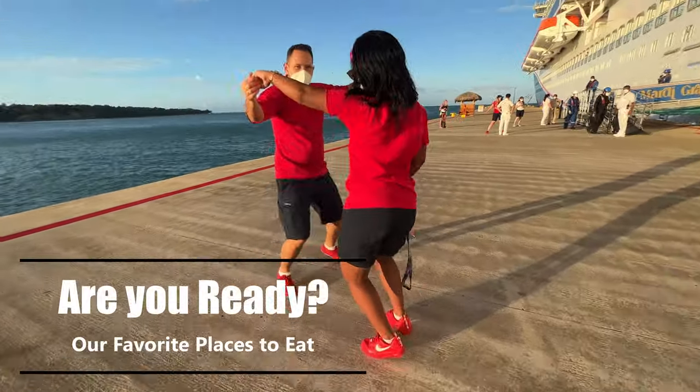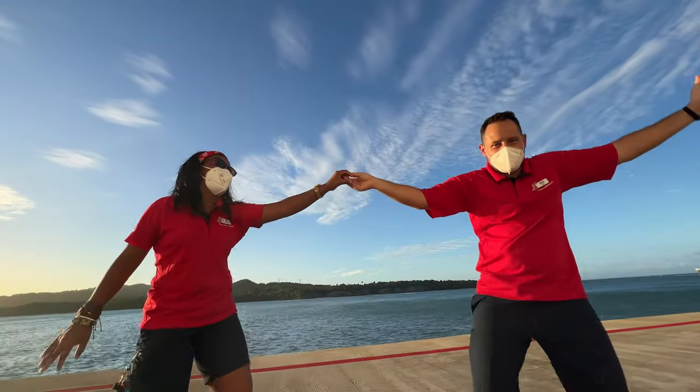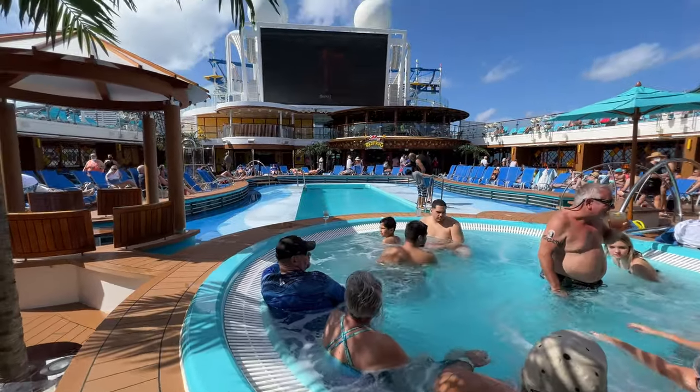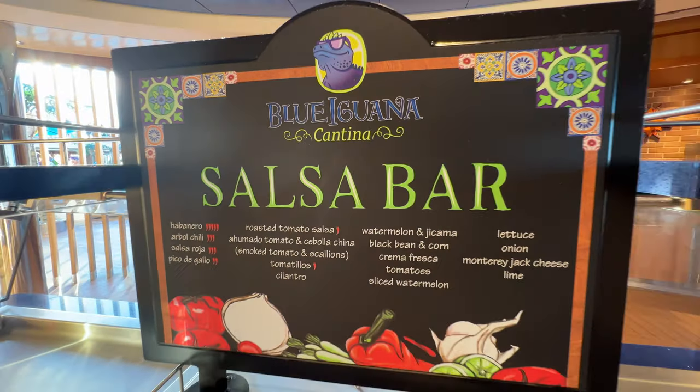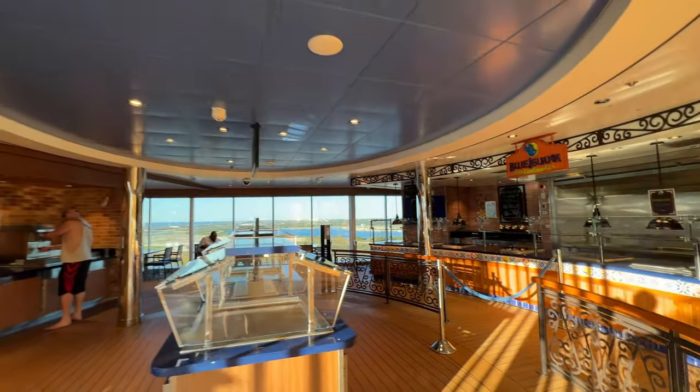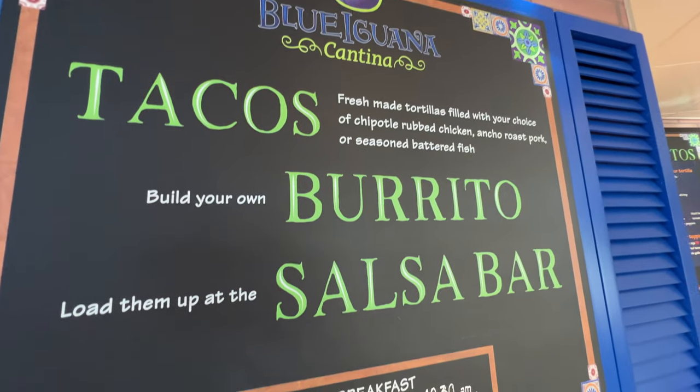So let's get started with these top 10 places to eat. Well, everyone is excited about the Mardi Gras and dancing and having fun and hanging out in the jacuzzi and the pool. And there's so many places to eat, like the Blue Iguana we all know so well from so many of the Carnival cruise ships.